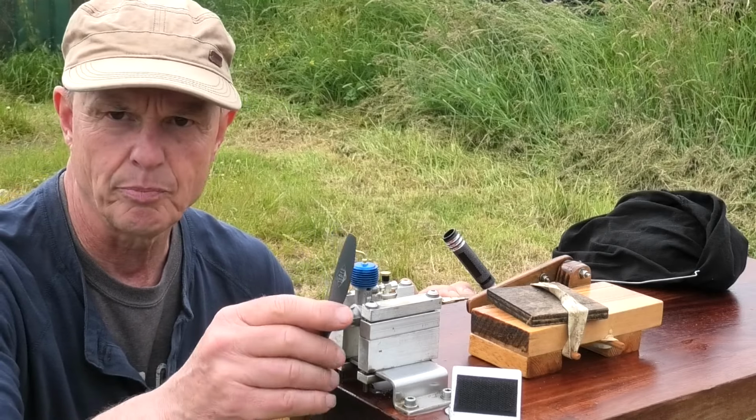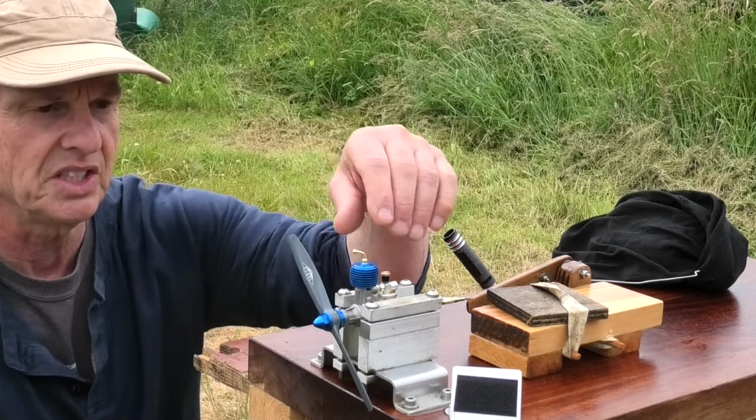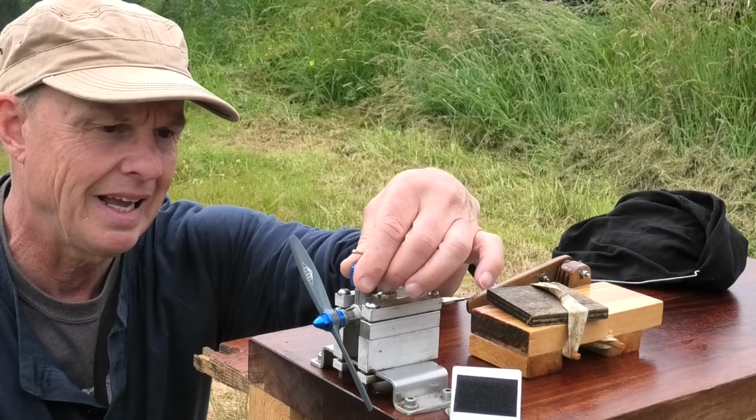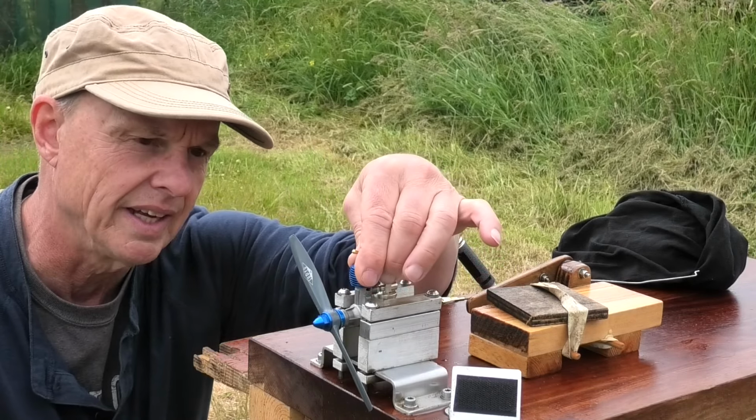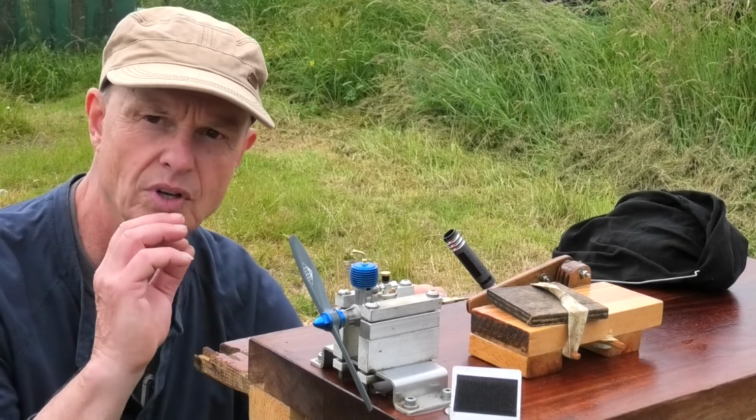And it's not far off peak, but I really don't want to push this engine because it is brand new. This is the first time I've run it. And it stayed quite cool, the cylinder head. It was quite nice, but it runs absolutely lovely, really sweet.